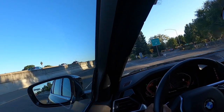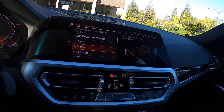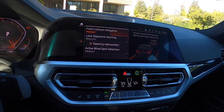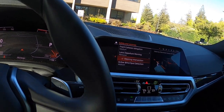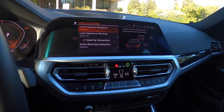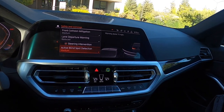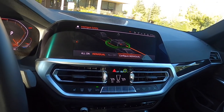You have a departure warning. How close do you want it to get to the lines before it tells you, your threshold? And then collision warning. And you can choose if you want steering intervention or not. Steering intervention means if you're close to the line, it will just nudge you over a little bit. Overall, everything seems very well explained on the screen, what's happening, what you're changing. It's like every generation iDrive gets better, it keeps improving and becomes more user-friendly.